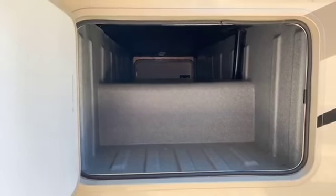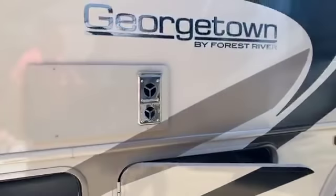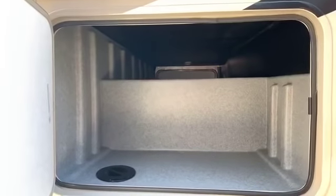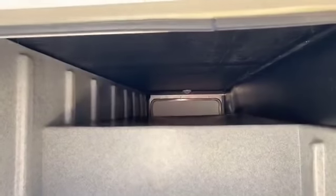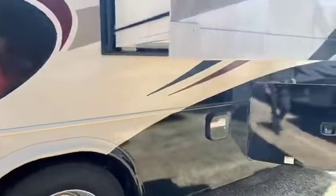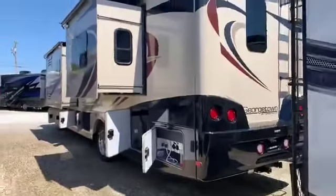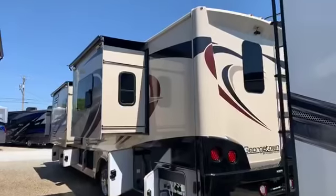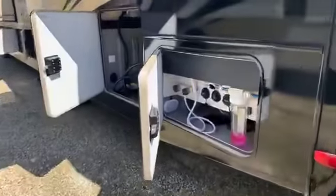Some more storage, again, all the way through to the other side. And even some more storage. So 3 pass-through storage compartments, and that's a big pass-through area there. I'd say it's almost a foot tall. Coming on back to the rear, this is a partial paint coach. All the black you see is painted, and then it has the colored fiberglass as well to really allow it to look nice and sleek.